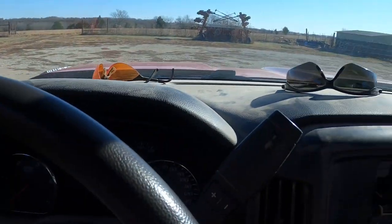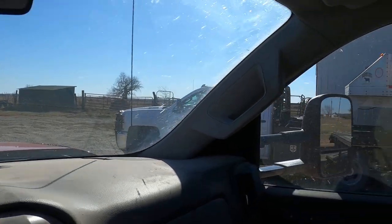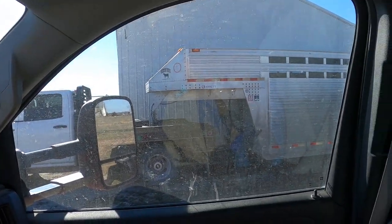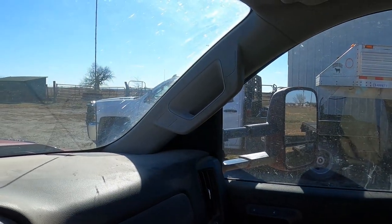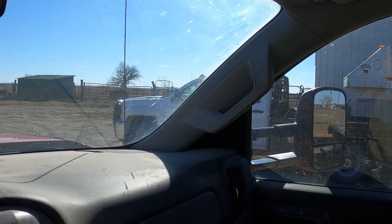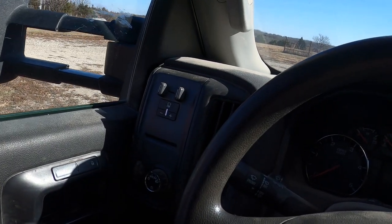Well, good morning, everybody. We're gonna haul the rest of our cows home today. I'm sitting in our red Duramax. Dad's got his white one hooked up to the trailer. We're about to take off to the pasture. My uncle's already gone to get them in. I don't remember how many trips it's gonna be, probably three or four apiece. So we'll give you an update when we get there.